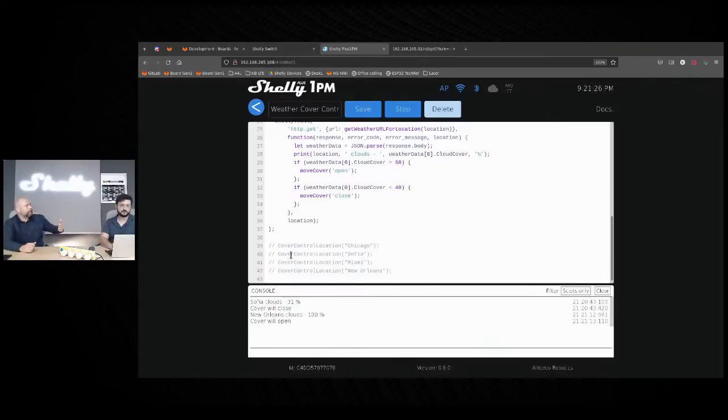If there are clouds around in this location, if there are not so many clouds, it will be closed. If it is so cloudy, we will open. Maybe I should do a short walkthrough of the code.